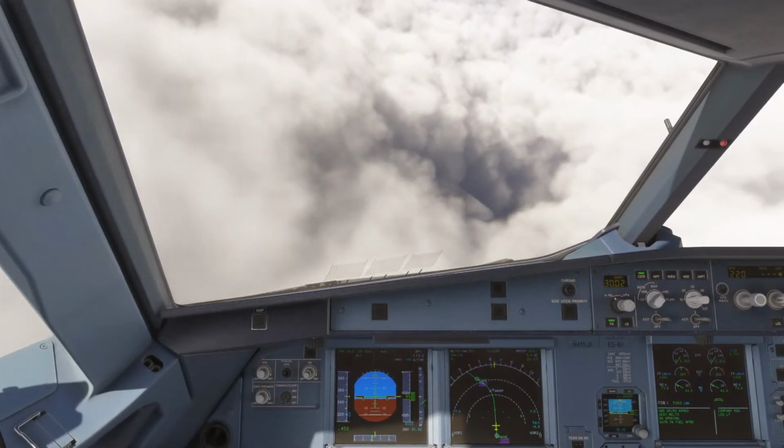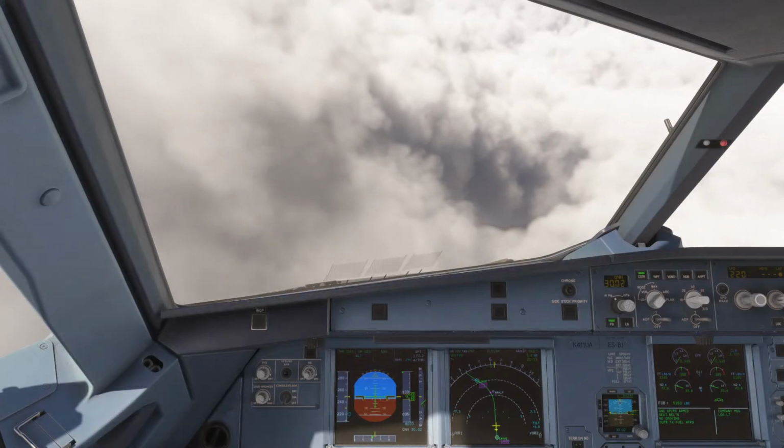Orlando traffic, on board 3345, 5 miles out on ILS 17 left approach, Orlando.